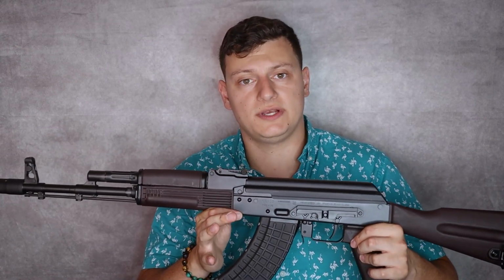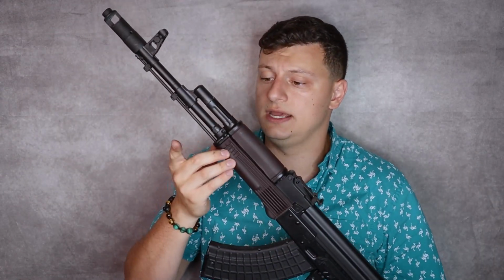Now this is in direct contrast to the KUSA KR-103, which has an AK-103 lower handguard retainer and AK-103 front sight base. Again, these are just some slight cosmetic differences, not a whole lot of functional differences. From a materials perspective, the Palmetto State Armory rifle knocks it out of the park.